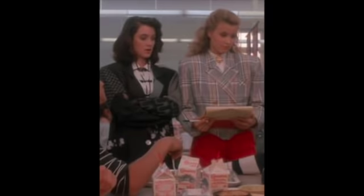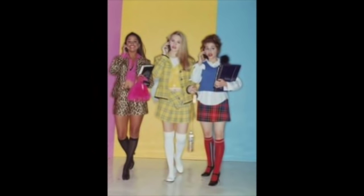Think about some of those movies that we all grew up with. Like, I think about Heathers with the 80s prep, also Clueless. You know, this also incorporates some plaid. So this is a really fun one. We don't have a ton of this in our wardrobe yet, but it's something that we both really enjoy and would like to incorporate more of.